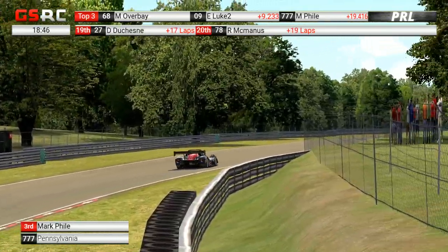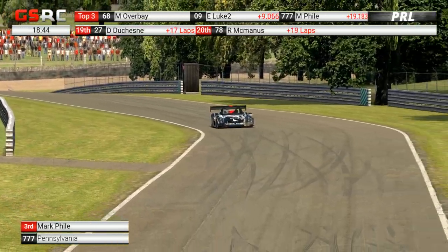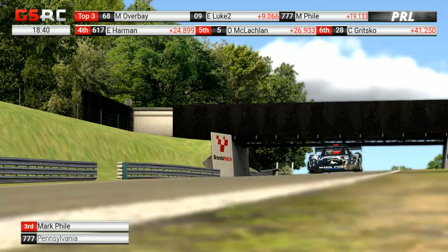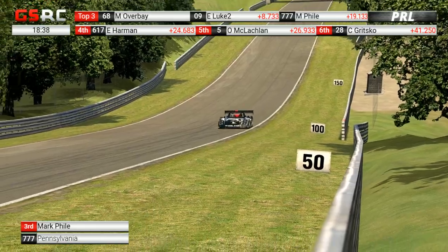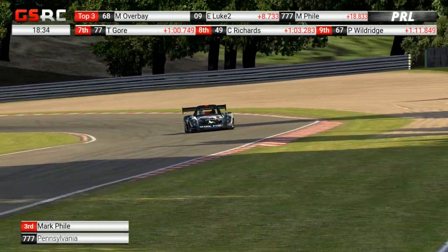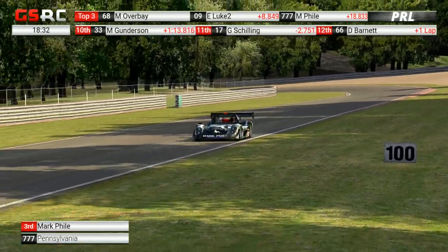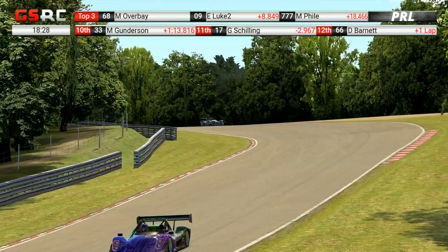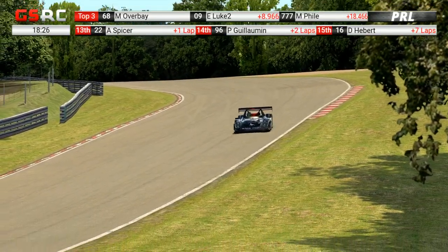Mark File currently sits in third. If he gets promoted up to second by a problem for Overbay, that definitely won't be enough for him to overtake him in the championship. So at this point, we can pretty confidently say that no matter what, Overbay should have the championship. It is not for certain, but unofficially, that's what the math is pointing towards.